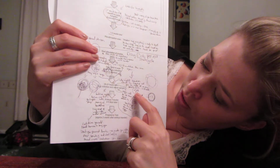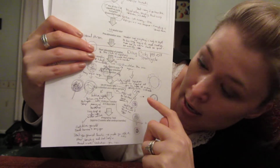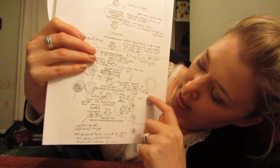So yeah, what they do is, again, I'm going to show you on the little cute picture. This is the sperm, and this is the egg. So they physically get the sperm and they put it inside the egg to fertilise the egg.